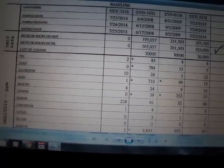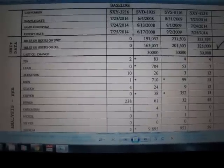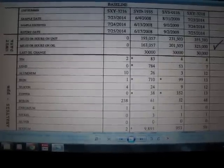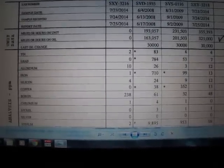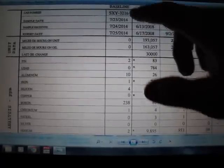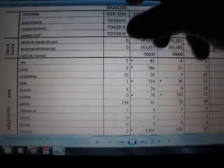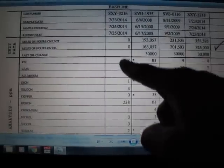Hello everyone, this is the final part of this video, and it's the oil analysis for a gasoline powered engine that is in an automobile. What we're looking at is baseline. My understanding of what this means is baseline is like if you buy a brand new quart of oil, that's the baseline. If you buy brand new oil and they test it, this is what these numbers are here in this row, okay?